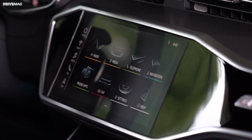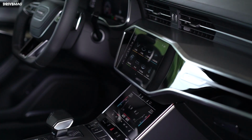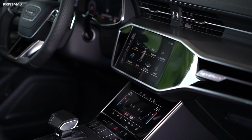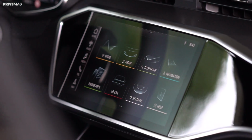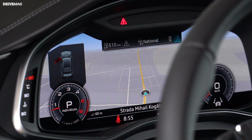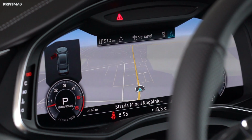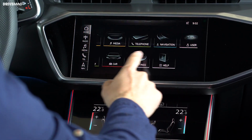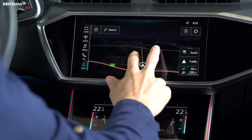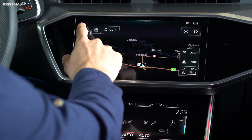As with the new A8, the A7 adopts the latest generation MMI infotainment system that ditches the rotary controller for touchscreen-only operation. Our car had the optional MMI Navigation Plus that combines a 10.1-inch central touchscreen with the 12.3-inch Audi Virtual Cockpit. While the graphics are top-notch and the operating speed is superb, we do find the interface somewhat distracting. That's because drivers need to take their eyes away from the road to operate the infotainment screen.